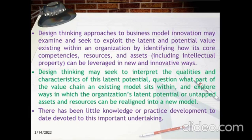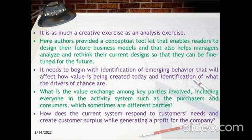There has been little knowledge or practice development to date devoted to this important undertaking. It is as much a creative exercise as an analysis exercise. Here, authors provided a conceptual toolkit that enables readers to design their future business models and that also helps managers analyze and rethink their current designs so that they can be fine-tuned for the future. It needs to begin with identification of emerging behavior that will affect how value is being created today and identification of what the drivers of change are. What is the value exchange among key parties involved, including everyone in the activity system such as the purchasers and consumers, which sometimes are different parties? How does the current system respond to customers' needs and create customer surplus while generating a profit for the company?